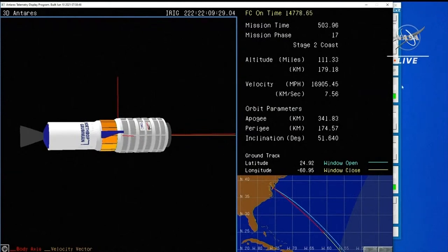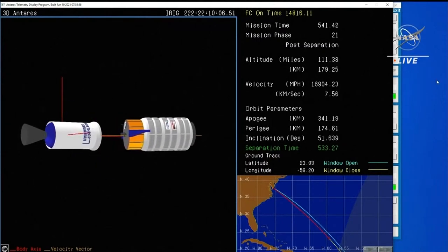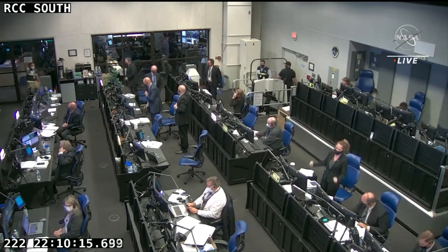Roughly 30 seconds to spacecraft separation. Standing by for spacecraft separation. Altitude nominal. Separation. Go Cygnus. Spacecraft separation confirmed, and Cygnus has separated from the second stage. And Northrop Grumman teams are now celebrating the confirmation of spacecraft separation.